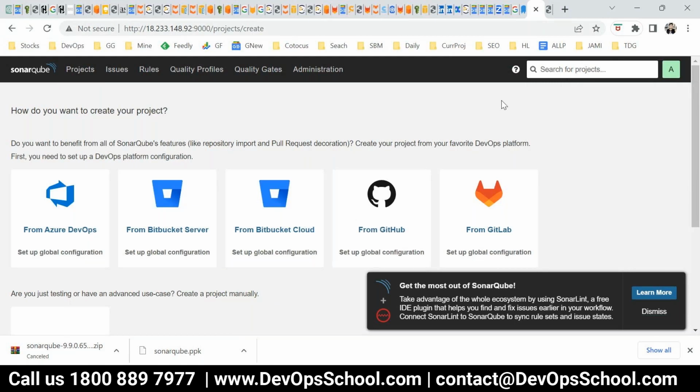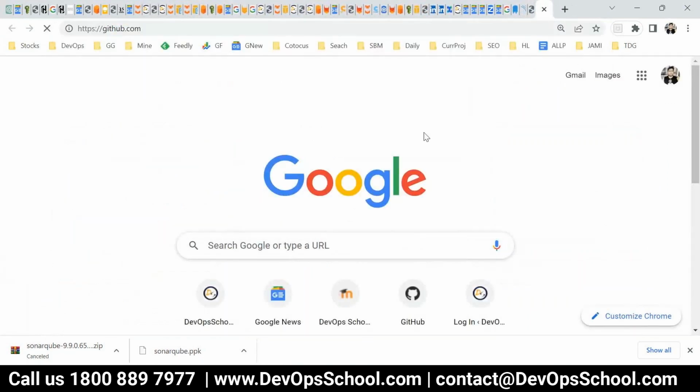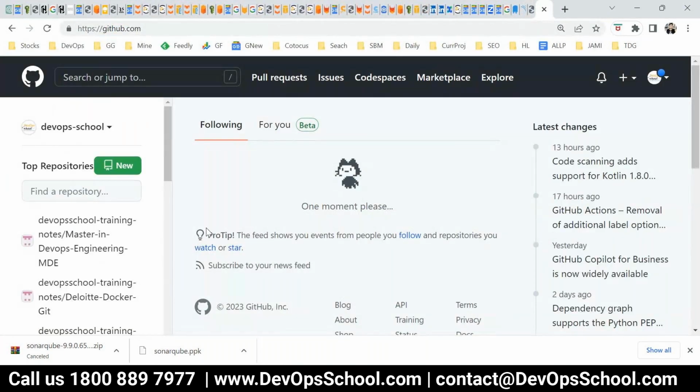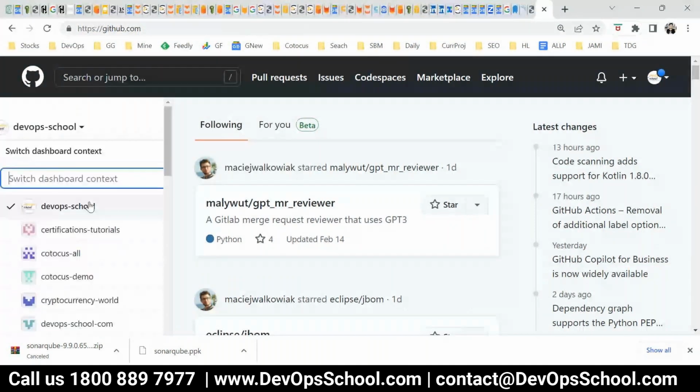Now, how to set up from the local machine I showed you. I'm not going to repeat that topic. I need better projects, so let's do that. Last time I showed in Linux and Windows. This time, same thing, I'll show in Linux, and it's just 2 minutes of work.